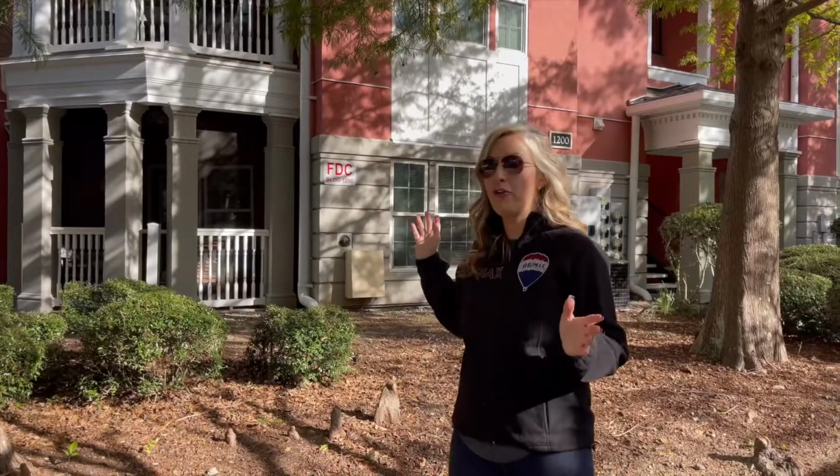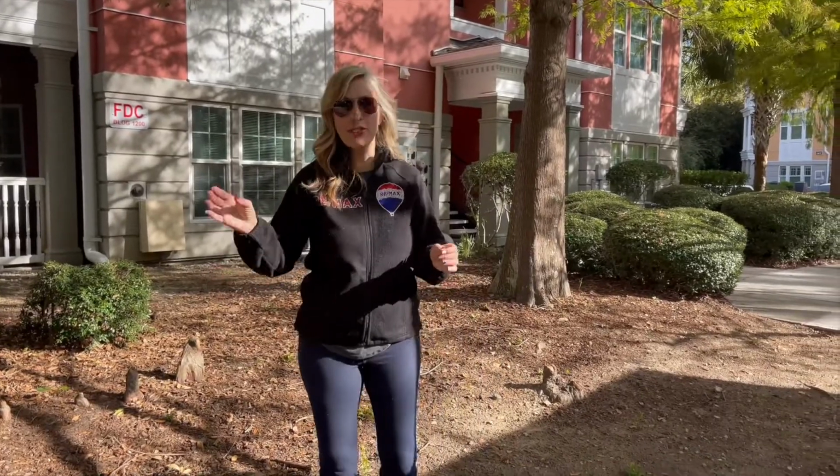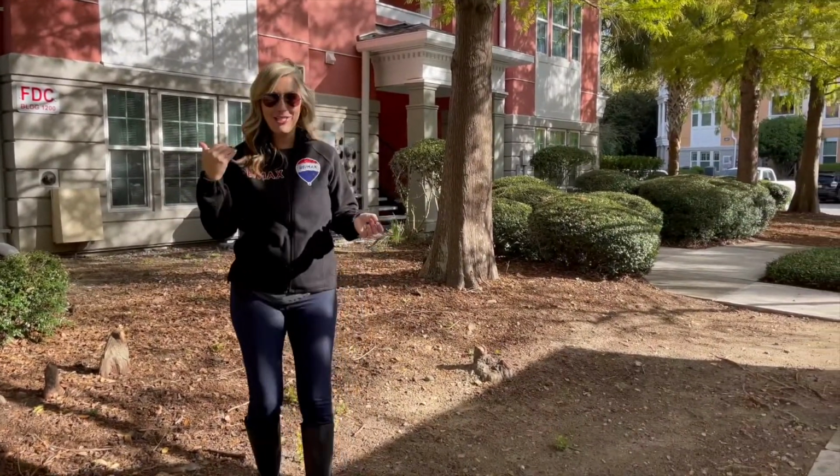Here at building 1200, which is just inside the gate and across from the pool and mailboxes, is 1215, first floor unit, two bedrooms, two bathrooms, nice wood floors, granite countertops. Come in and check this baby out.